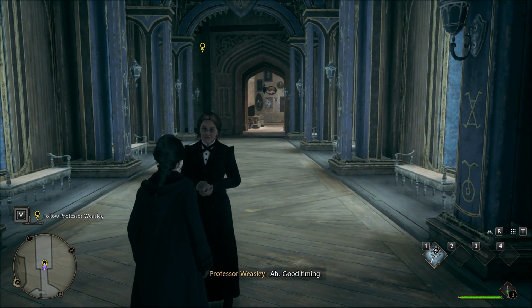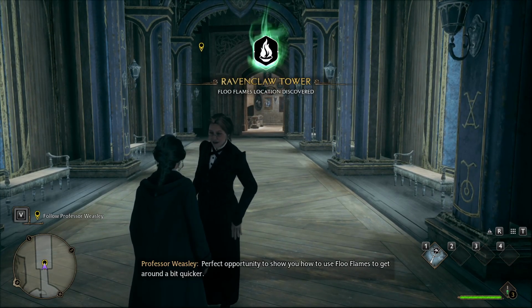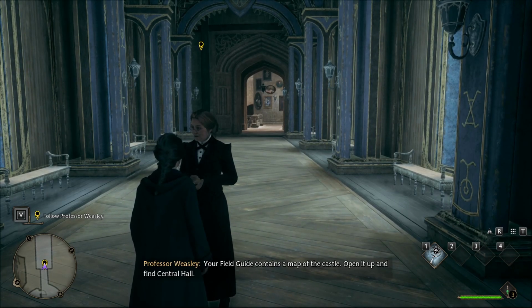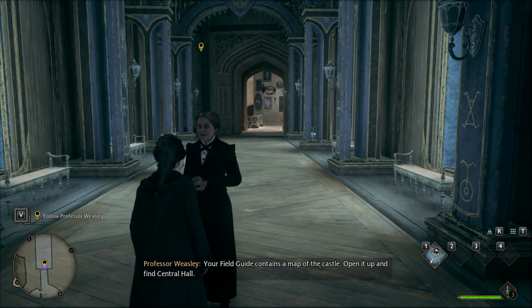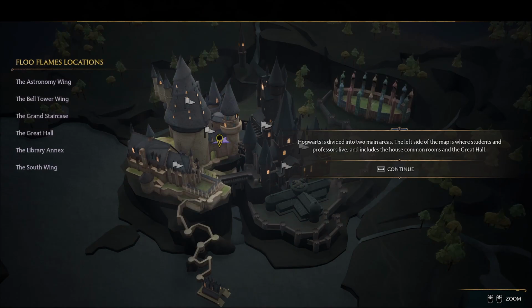Ah, good timing. Perfect opportunity to show you how to use Floo flames to get around a bit quicker. Your field guide contains a map of the castle. Open it up and find Central Hall. Okay, so open the map and find Central Hall.